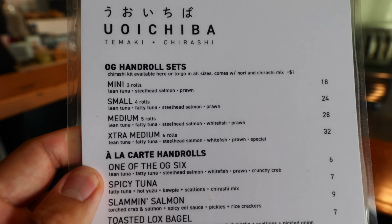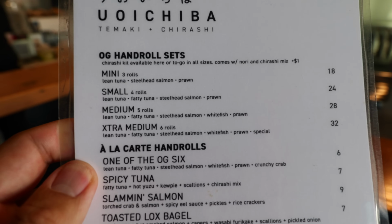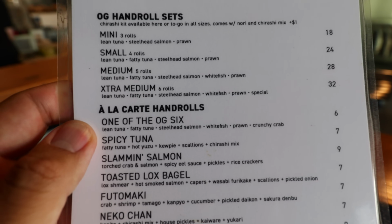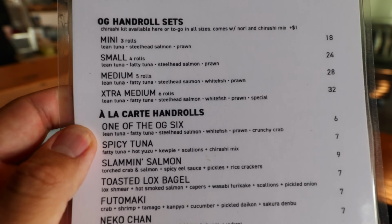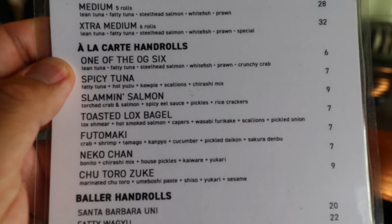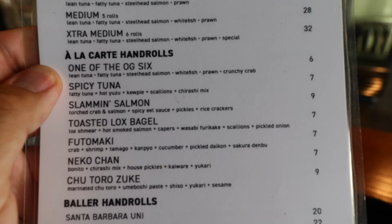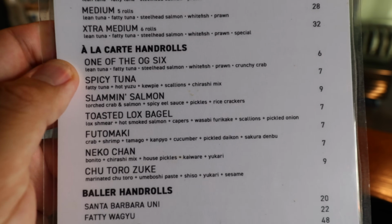What a combination. So I would recommend getting something like an OG hand roll set. If you're a light eater, you can do the medium 3 rolls for $18, or you can do 6 rolls, which is extra medium, for $32. And you can also order these a la carte, ranging from $6 to $9. So not cheap, but not terribly expensive either.